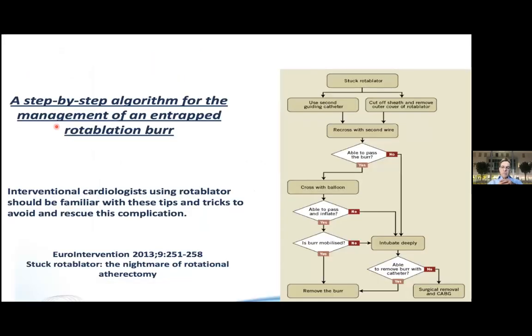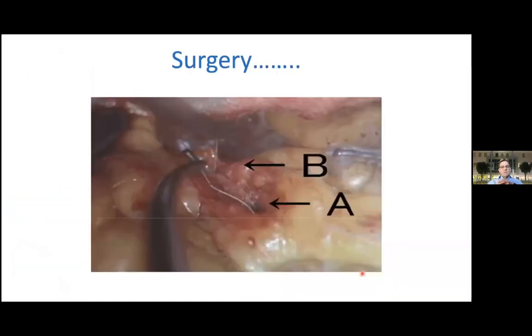There's even an algorithm for what you can do in these situations. And sadly, if you look at the right bottom side, it ends with surgical removal. And here is one such case. Of course, that's highly embarrassing, but if all else fails, then it's better to call the surgeons than pull out the full artery.